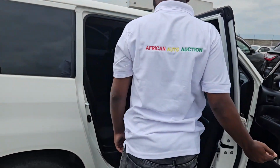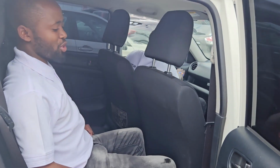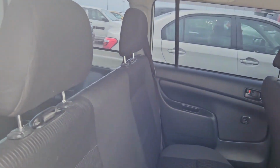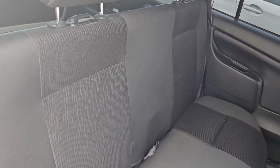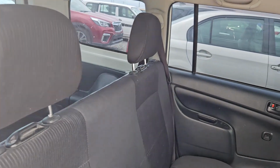So for this rear seat, this one is not the normal Succeed you have. This seat is a bit comfortable. It has a headrest, and you can see it's very good. But for the normal ones, the Probox, you will find a bench seat. And this car is for going to work, so you don't need it that comfy.